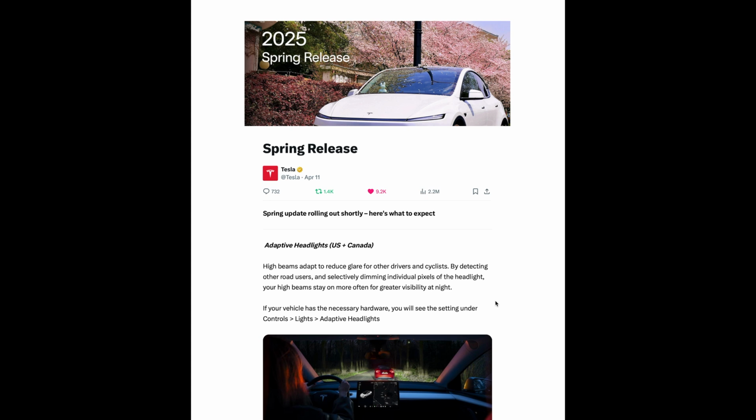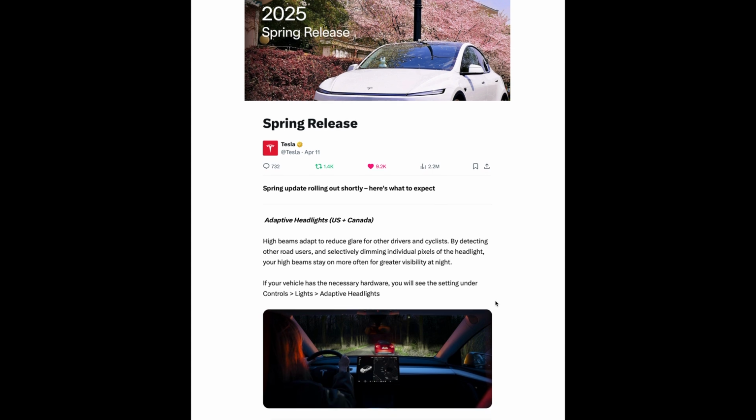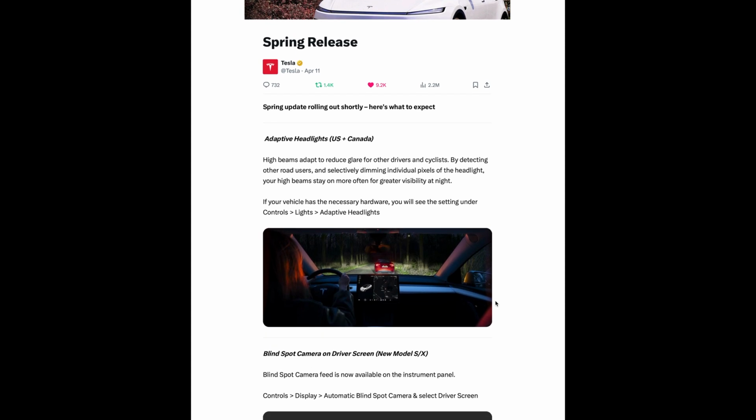So this is Tesla's Spring 2025 update, and first and foremost we have the adaptive headlights coming to the US and Canada. Those are for the Matrix headlights. So if you have the Matrix headlights, what'll happen now is if you're driving behind somebody, it'll dim the section of lights that would be otherwise blinding them. And same thing for oncoming traffic, it'll dim the lights that would shine into their eyes. Currently only Europe has that feature, and I believe Asia as well, but it'll be nice to have that in the US and Canada.